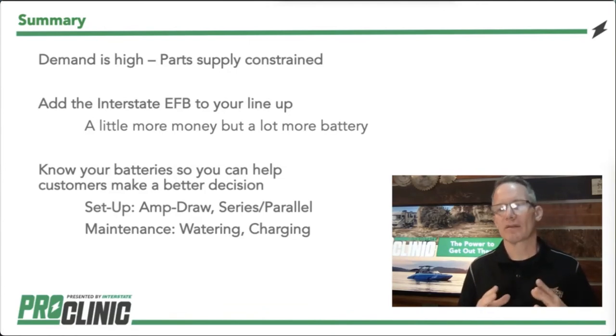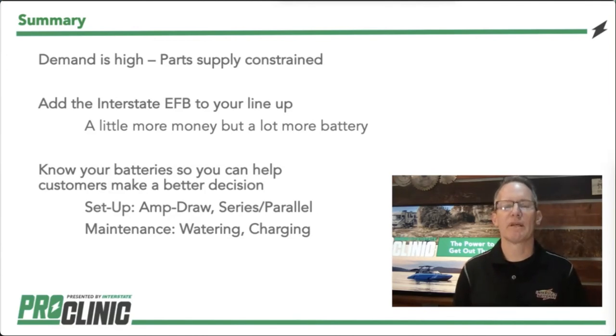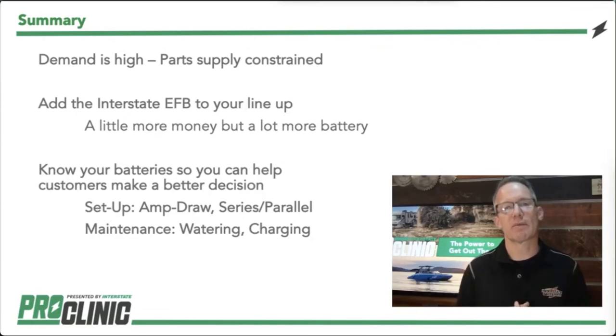We talked about working with your customers, helping them understand battery types and battery chemistries, helping them set up the right system for them, not just selling them a battery, but asking what are they using? What do they need? Calculating their amp draw, putting the right battery in series or parallel, and then taking care of those batteries so they last longer. Understanding break-in periods, understanding watering and charging. All of this to help them have a more positive experience, which is what you need to do to keep those customers coming back to you.